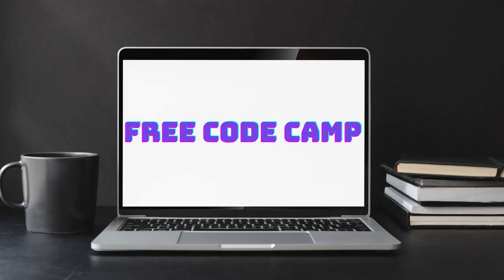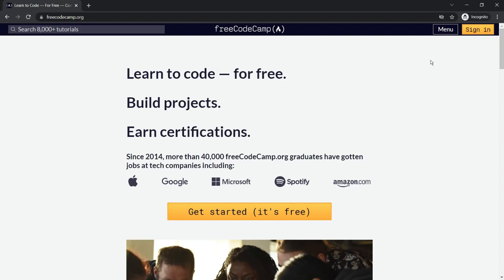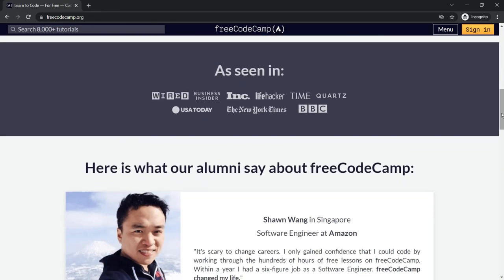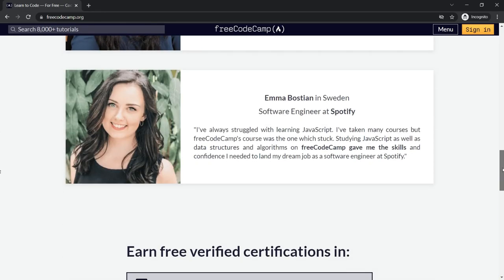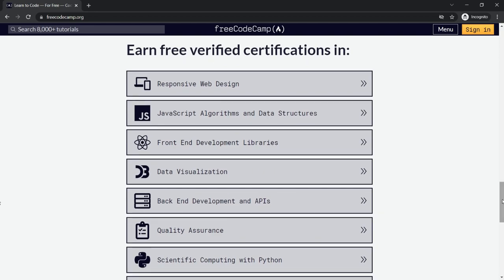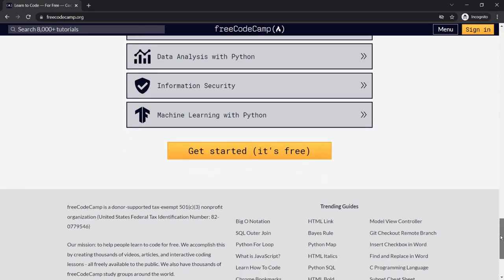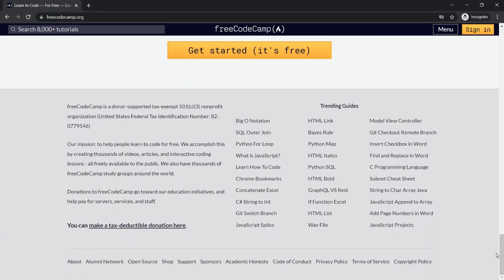The second is freeCodeCamp. This website is considered one of the best resources to learn web development. There are over 7,000 tutorials along with loads of challenges to complete along the way to test your skills and check on what you have learned and where you can improve. The best part about this site is that it's absolutely free.